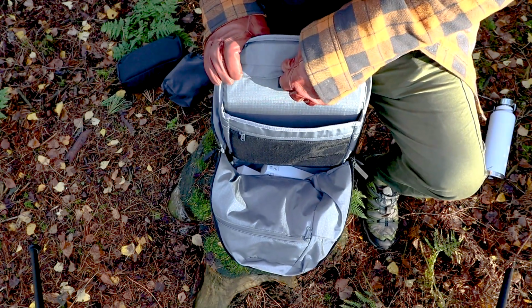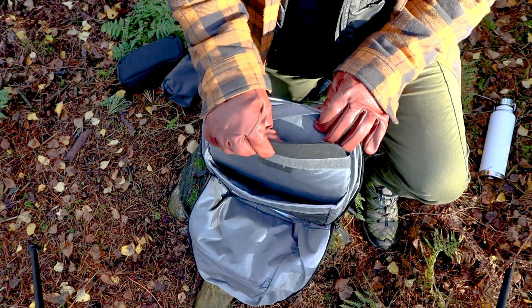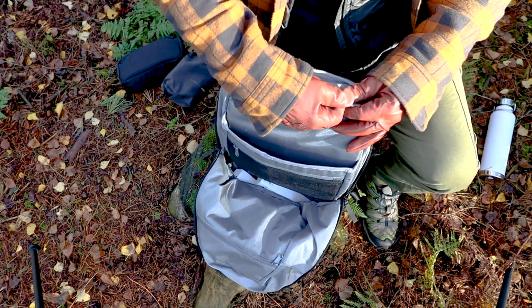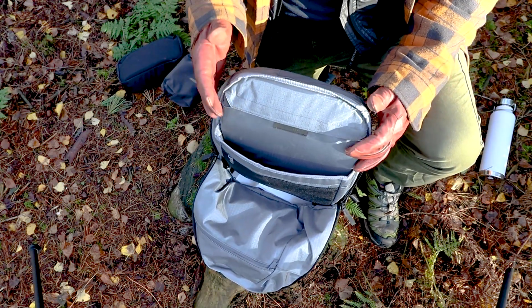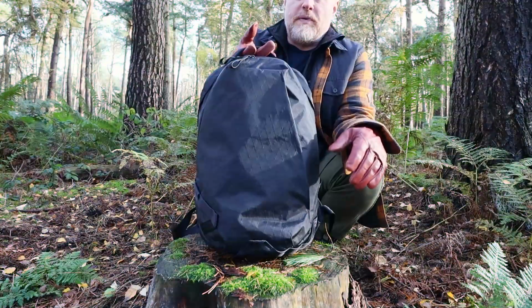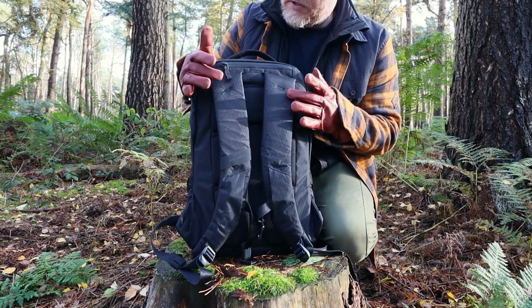And then in the front, lastly, before we look at the back of here, there is some additional padding in here. If you want to take this out, you can completely take this out, which will lighten the bag, but as I mentioned, it's only just lighter than a kilo, so it's not particularly heavy in the grand scheme of things.